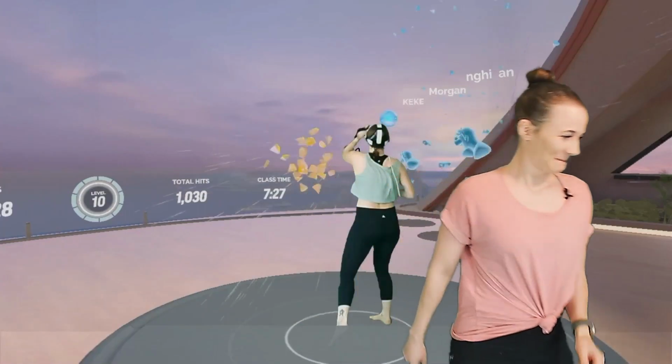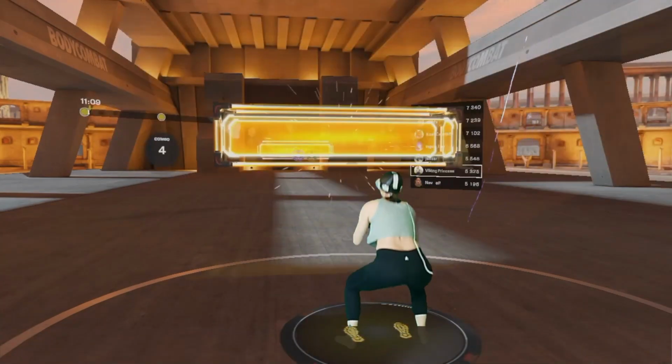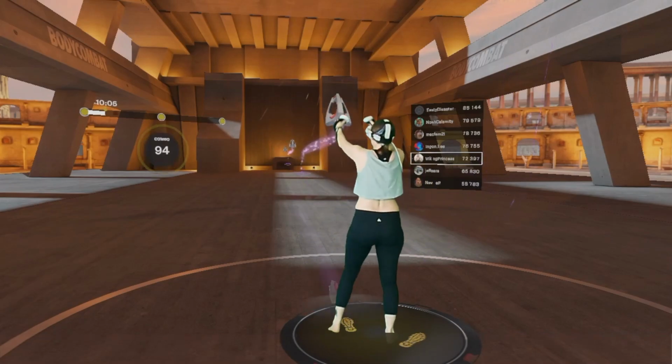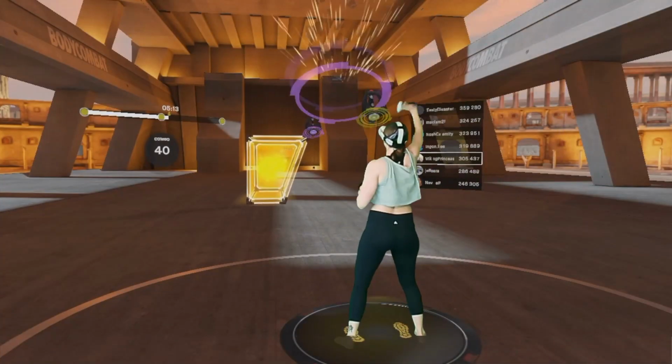The final app on my list is also the new kid. It is Body Combat. The workouts are mainly box focused, but include several obstacles for squats and side slips, as well as a super unique pull and knee punch, which not only challenge your balance, but activate your core in a way few other games do.